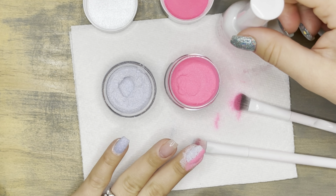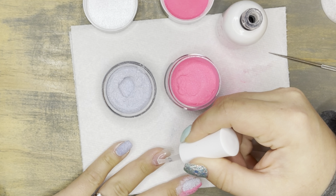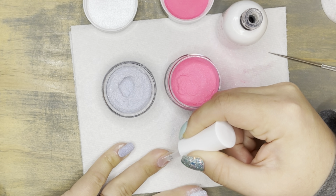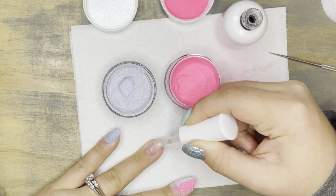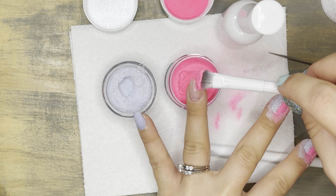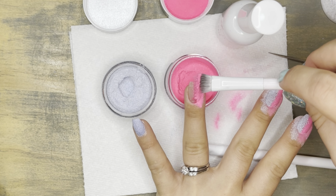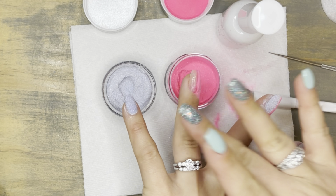You're not going to see a lot of a blend with these two colors because they're so dramatically different. But if I were using a light pink with this periwinkle color, then alternating those colors would give a really smooth blend and transition in the middle of the nail. This is less so because of the stark differences in the colors, but it's good to practice doing it that way regardless of whether you're using dramatically different colors or similar ones.